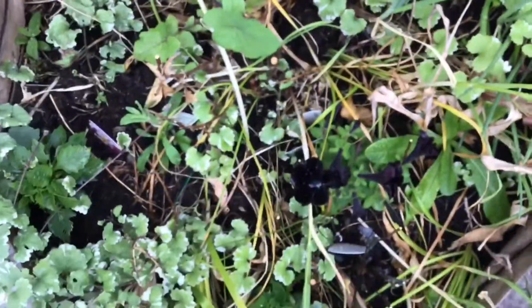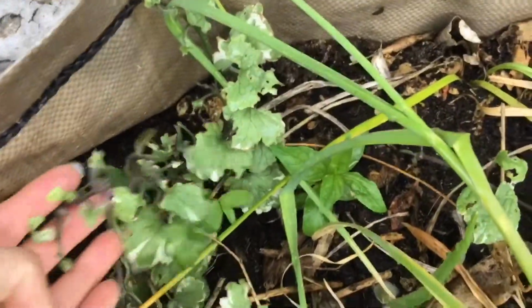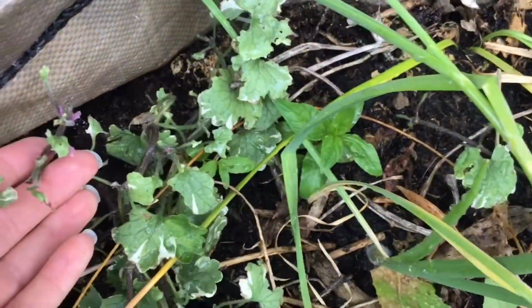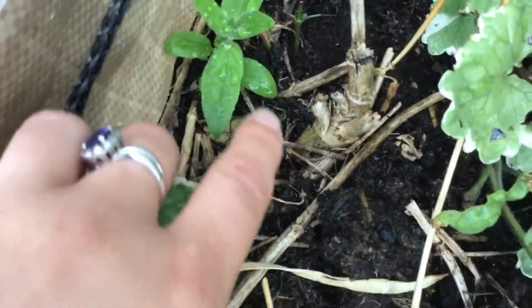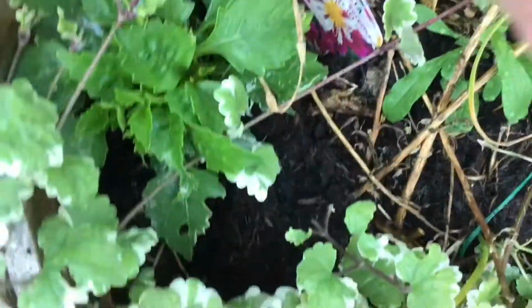Now all of the daffodil stems are dying back. It's looking a lot clearer in this bed. Is this a half-eaten dahlia? It looks like half. Yeah, it might not be there. Oh, okay, so here's a dahlia trying to come back there. It's a dahlietta that I bought.